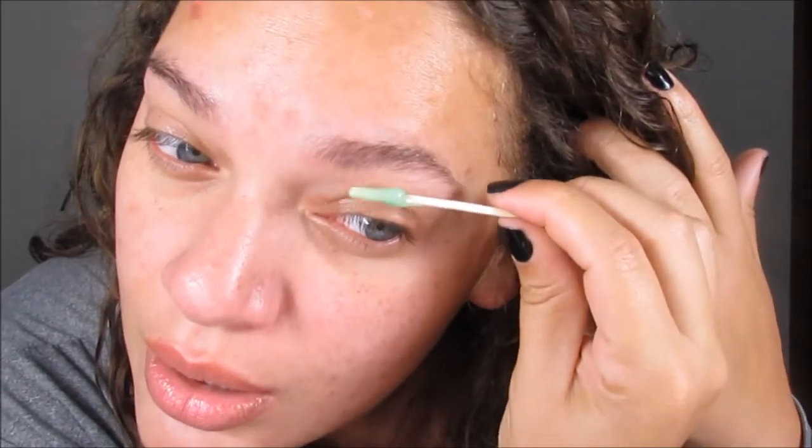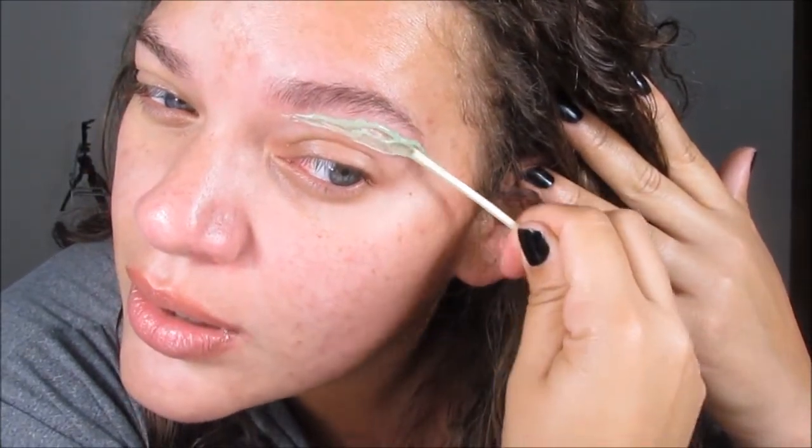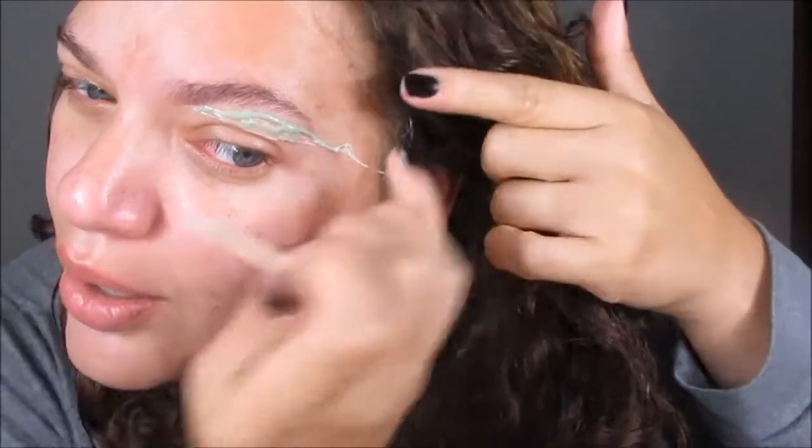So I'm going to take some wax. Ooh, that was almost a whoopsie. And this is the hard wax, so I'm not going to be putting a strip on it or anything. It'll just come off. Oh no. It got into my hair. Okay. Let's stop playing around now, because we can't get wax in our hair. It's no good. That was almost an accident.